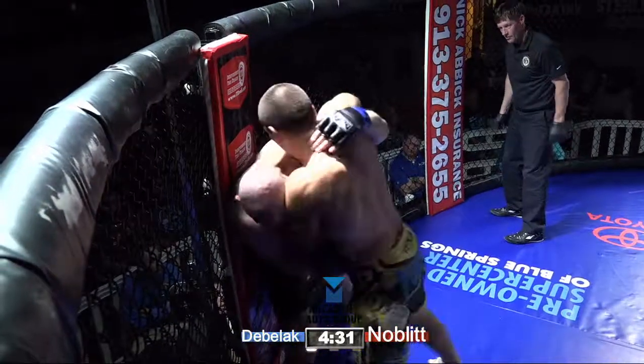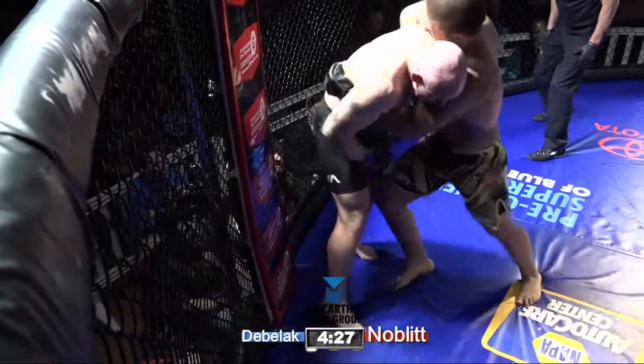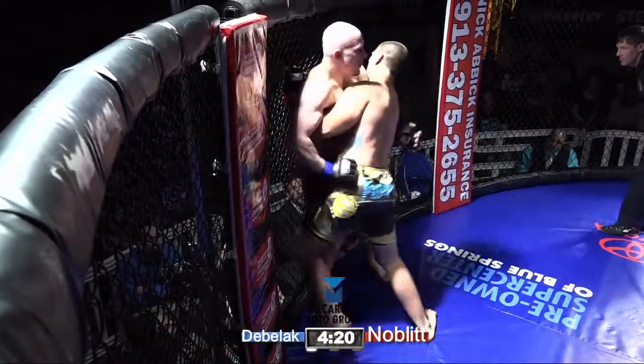Noblitt uses the head position, looking to dig underhooks. Both fighters here are just looking to establish where their arms are going to go. They're both looking for underhooks, and they're both looking for little shots to soften each other up. Once again, looking to the body early.